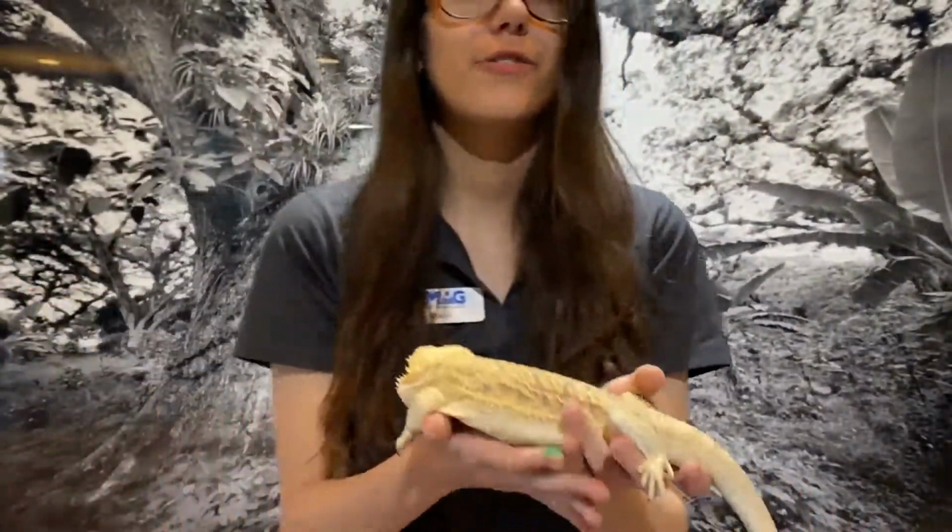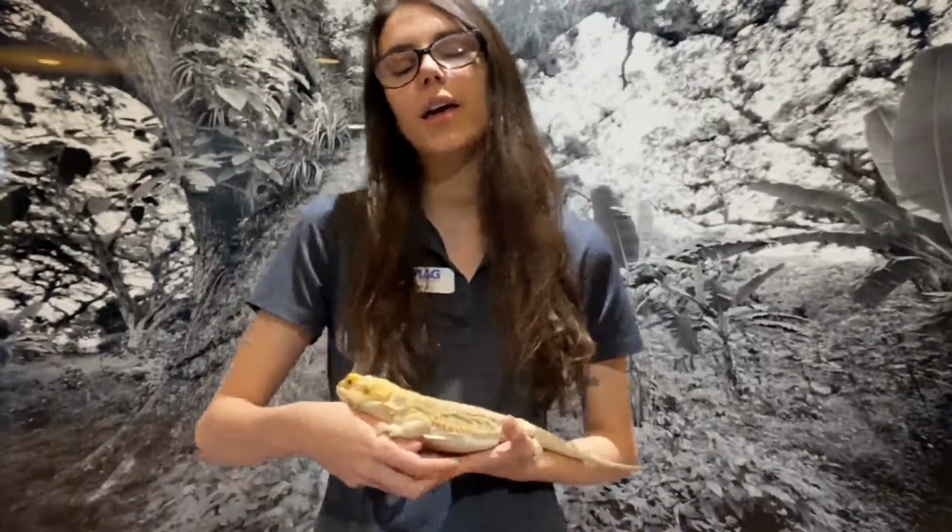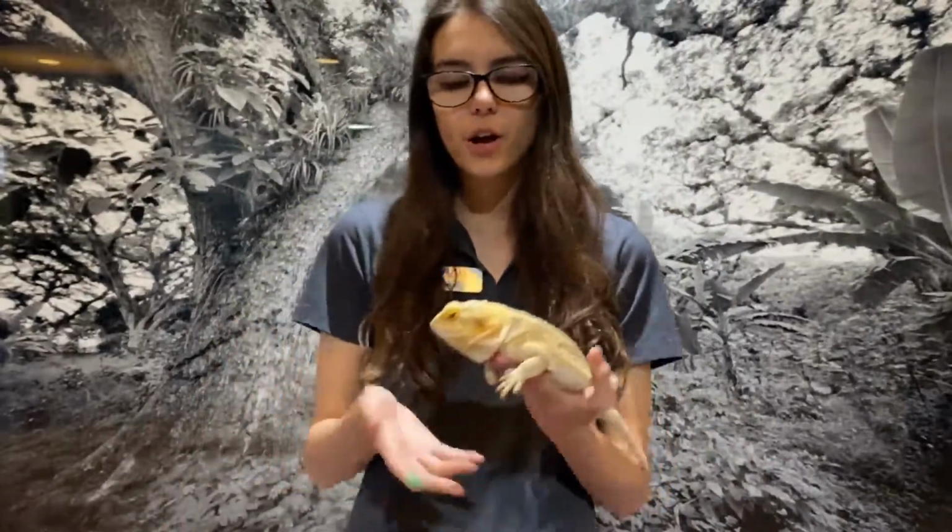So the beard is actually their defense mechanism. Wicked's from Australia. If she were in the wild and she felt threatened or scared, her beard would be about 2 times the size you see it now, and it would be big and black. And that would just let everyone know, hey, I'm big and tough, please leave me alone. It's not really that scary, but it works for her, against small things at least.